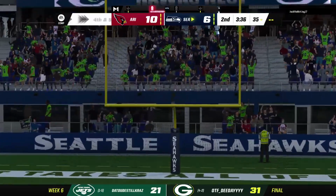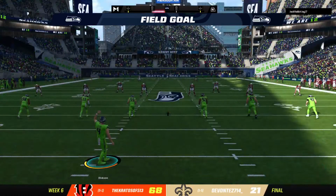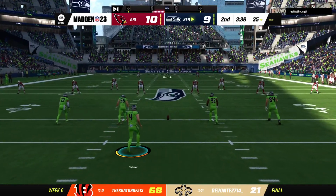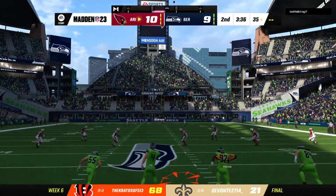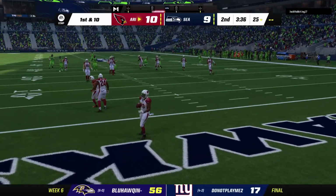Myers' kick is good. And that gets him back within a single point. It's now 10-9. So the margin shrinks there as they get the field goal to draw them a bit closer here in the second quarter. Yeah, nice snap, nice hold. They just want to keep this game close, so give them credit for finishing that one off with 3.